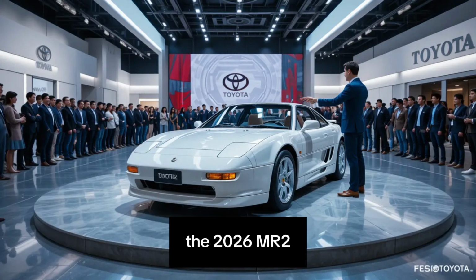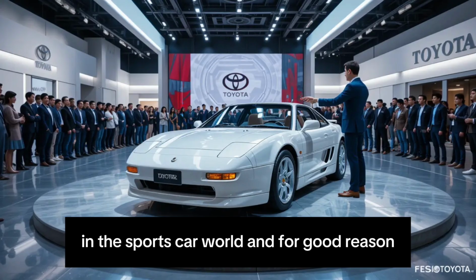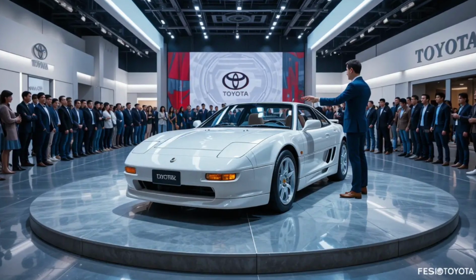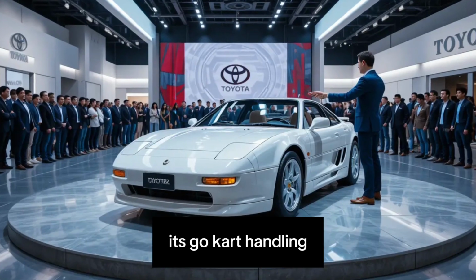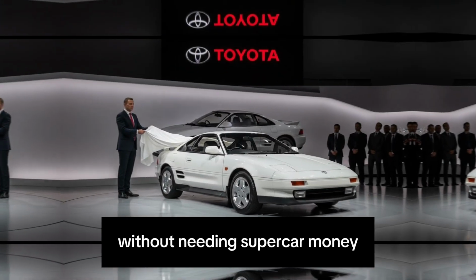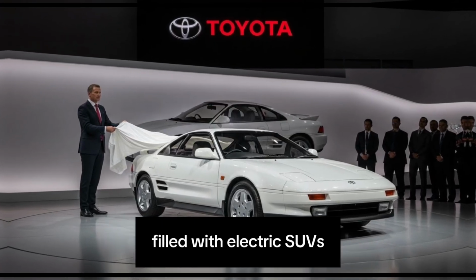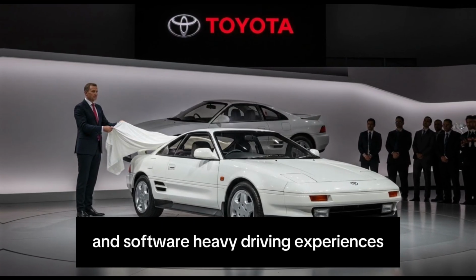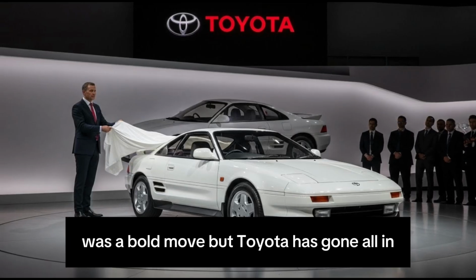The 2026 MR2 has been one of the most anticipated returns in the sports car world, and for good reason. The original MR2 was beloved for its mid-engine layout, its go-kart handling, and its ability to deliver genuine sports car thrills without needing supercar money. Bringing it back in a modern era filled with electric SUVs and software-heavy driving experiences was a bold move, but Toyota has gone all in.